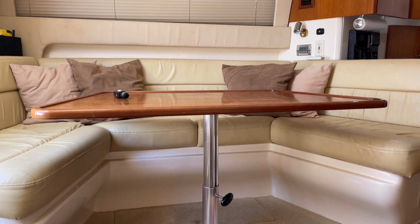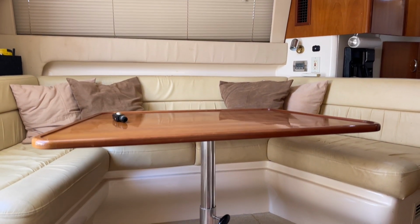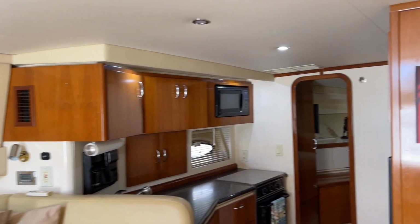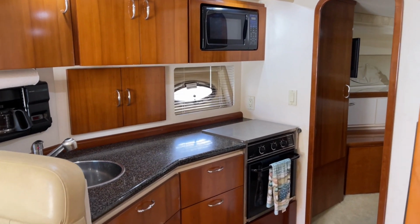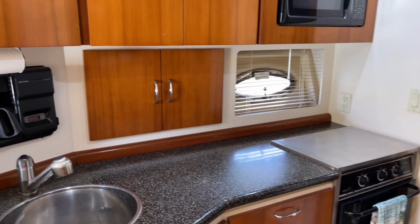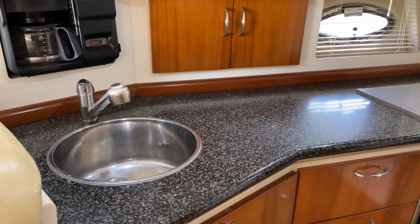master stateroom, you sleep an additional 2 people. So 6 people on a 35-foot boat. Quite impressive. Now heading back to the galley. Large galley, open, a lot of countertop space. A lot of countertop space for prepping food.